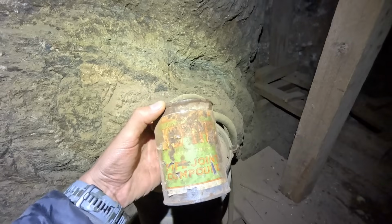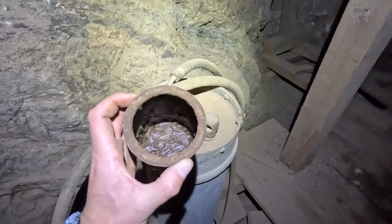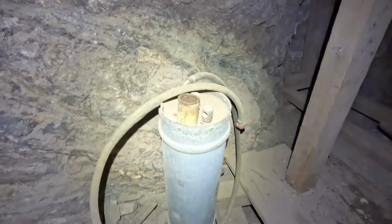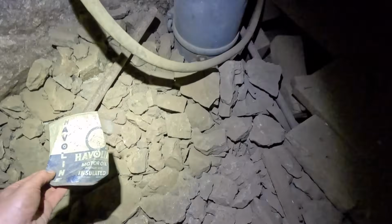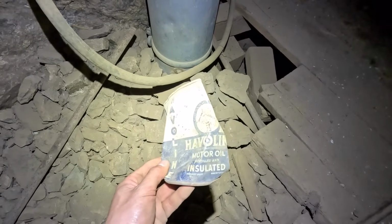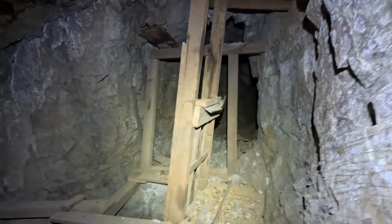Key tight pipe joint compound. Got some gnarly looking stuff in there. Yeah, still got the hose and everything connected to the drills. Then we got a Havoline motor oil. I've seen these before in the mines. They're definitely not as prominent as the RPM motor oils, but see a few of those.